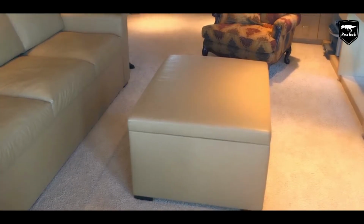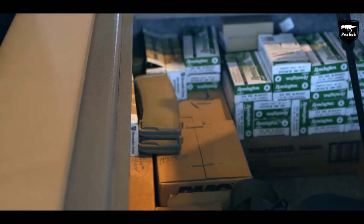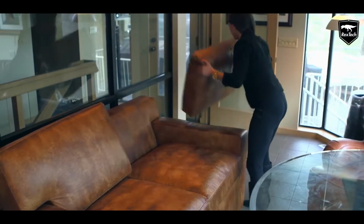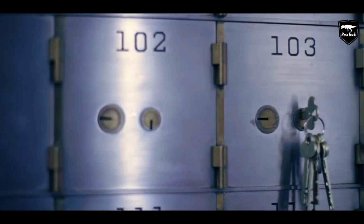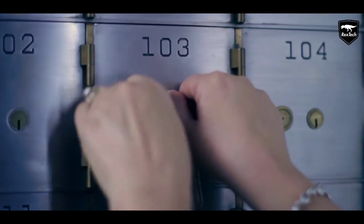A custom and matching ottoman bunker may also be ordered alongside to complement Couch Bunker and hold extra items. And if you provide us with the dimensions, we can even design and construct a custom concealed home bunker for you. A bank safe deposit box does not permit the storage of firearms or even cash.